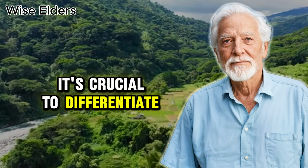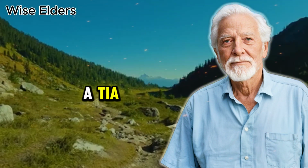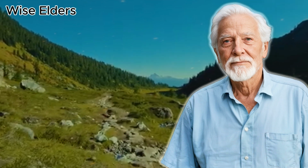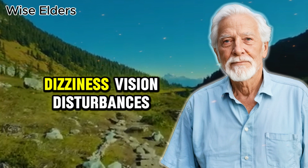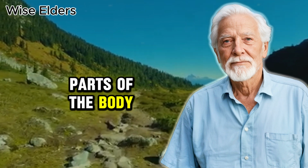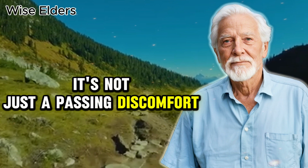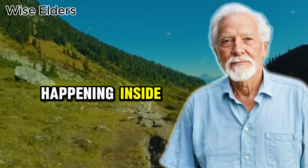It's crucial to differentiate between a regular headache and one that's part of a TIA. This is not just a headache, it's a signal. It often comes with additional, more concerning symptoms: dizziness, vision disturbances, slurred speech, or even numbness in certain parts of the body. When these signs accompany the headache, it's not just a passing discomfort, but a clear warning that something more serious may be happening inside.